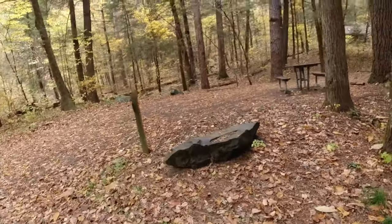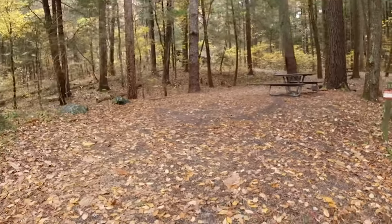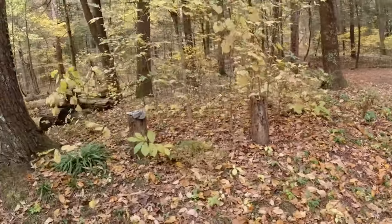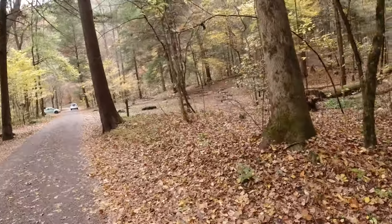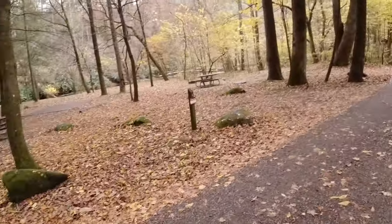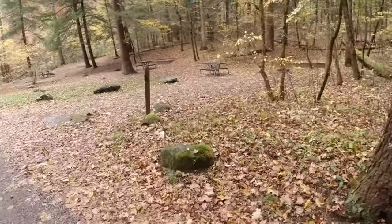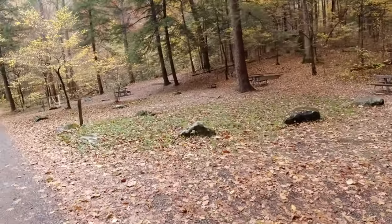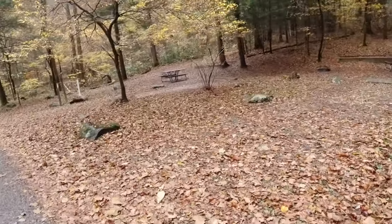Let's see, last couple here, 13, it's close to the bathroom as well. They've got pictures for all these on the website, but the video is a lot better, so I thought I'd show you all these various campsites. We just kind of did a small little loop. We're back to 2 here, but these are the last 2 right here, 14 and 15. So these are kind of off the water here. 15.